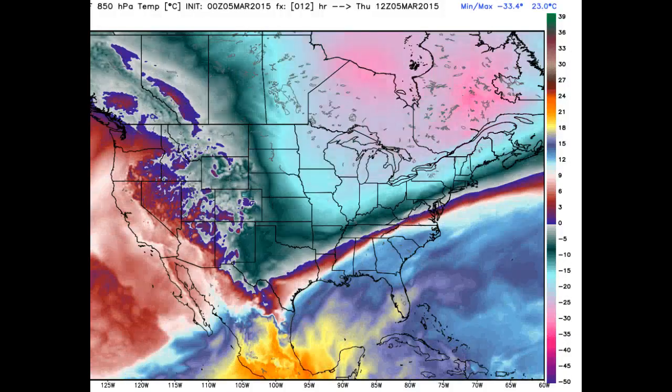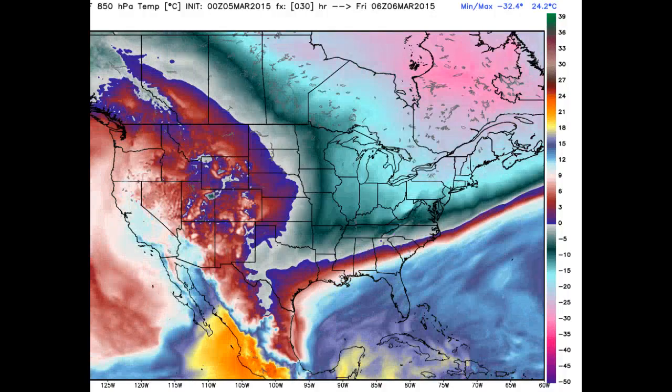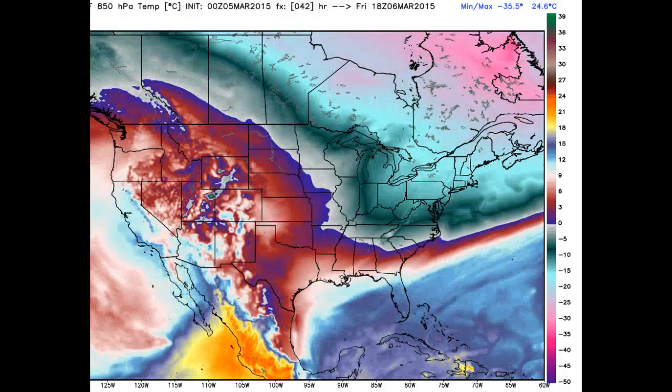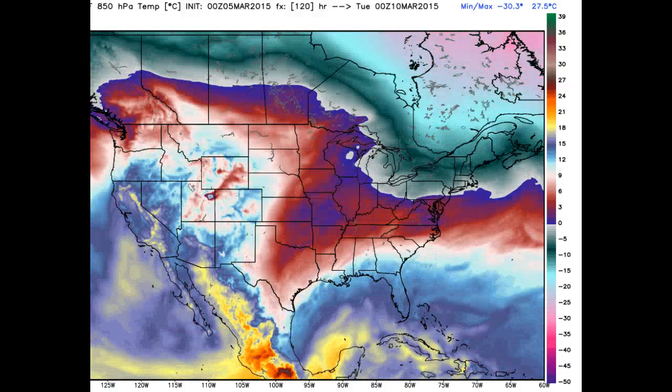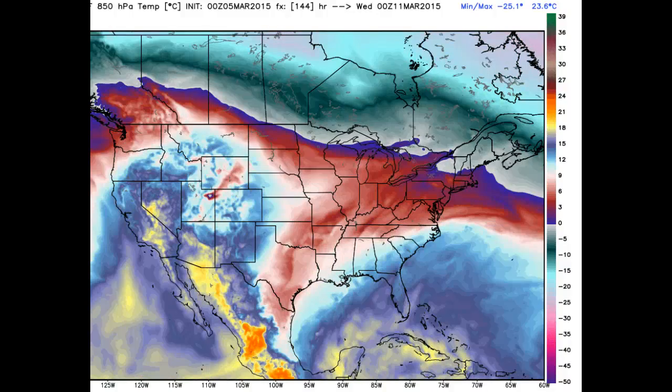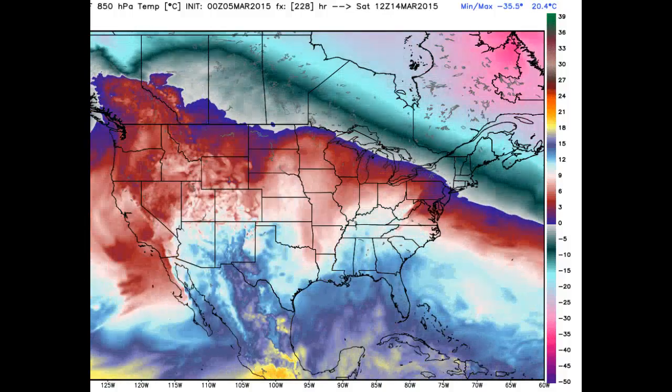And these are the 850 millibar temperatures. The lighter pinks and purples there, that's where the very cold temperatures are. And so that moves in during the morning hours tomorrow and moves on out. And then we start to see somewhat of a warm-up, and the pattern eventually starting to push a little bit warmer, warmer, warmer.